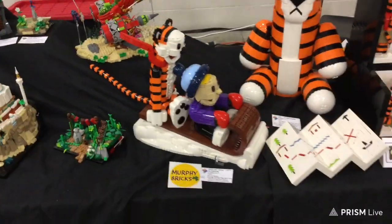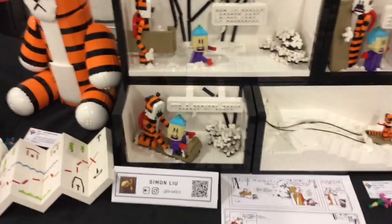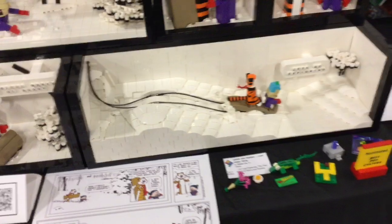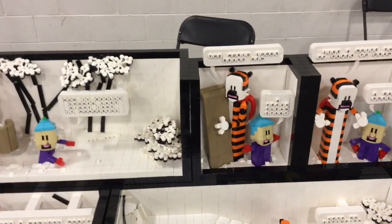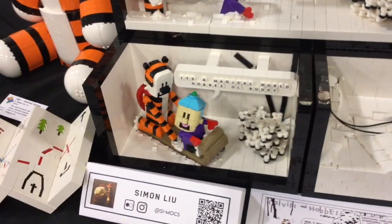Calvin and Hobbes, one of my favorites. Such a good comic. It really snowed last night. Isn't it wonderful? Magical world, Hobbes, old buddy. Whoops, it's supposed to go this way. The world looks brand new. A fresh, clean start, like a white sheet of paper to draw on, a day full of possibilities. It's a magical world, Hobbes, old buddy. Let's go exploring. That is fantastic.